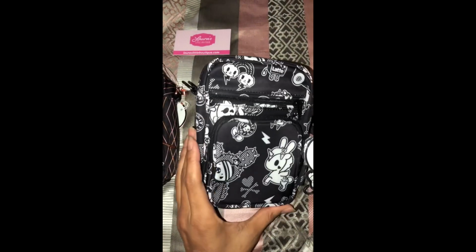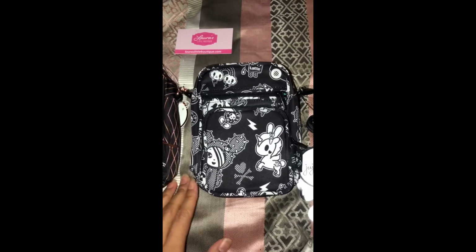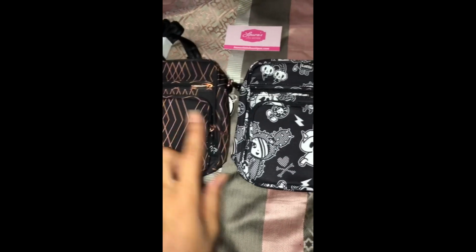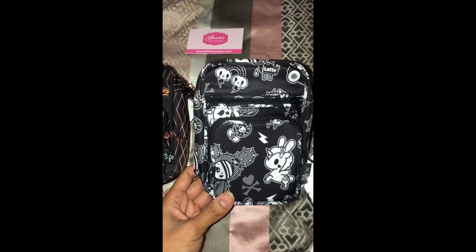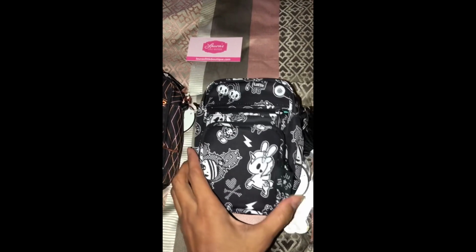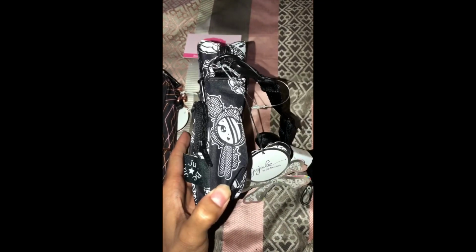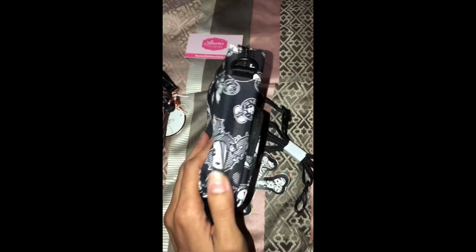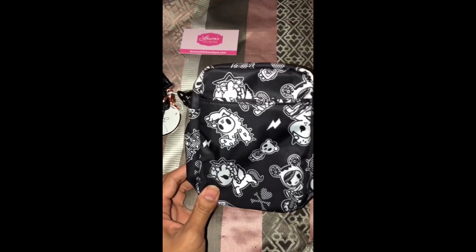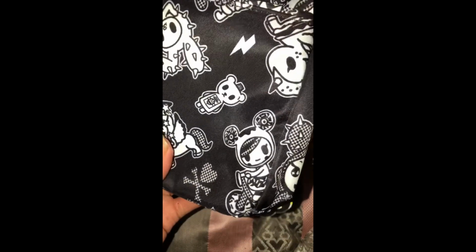The Queen's Court Mini Helix. When I ordered this, I said, please, please let me have Sandy on there. I personally love Sandy, even though I'm giving these to my daughters. One is for my oldest daughter and one's for my middle daughter. She's my favorite Tokidoki character. I checked the sides, and I have her on both sides of the bag, guys. Now I know this is not my bag, but I may have to take this from my daughter a couple of times just to use it. But oh, look at Donatella, so cute.